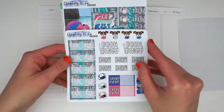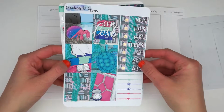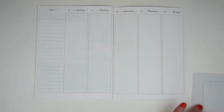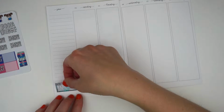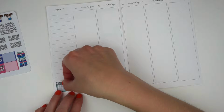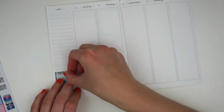And this week I am using not a full kit, but it is the full box add-on plus a couple other add-ons from the Journey to Atlantis kit. And then I'm going to pull in a couple of extras from leftover planner stickers, and I'm mixing foils this week, so I'm bringing in both silver and gold. But this week I am starting by laying down the sidebar, and it is going to look a little different, well, a lot different from how I normally plan.